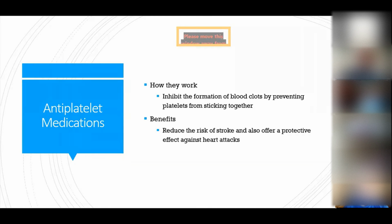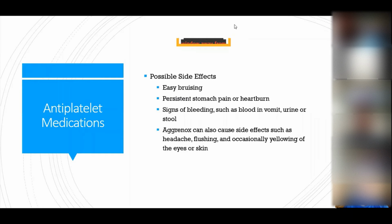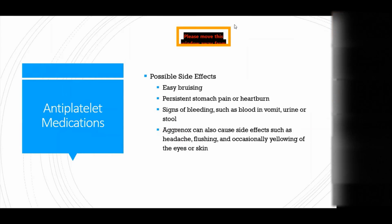So we'll pause there. If anyone has a question, you can type it in, or if you can unmute yourself and ask. Any questions about antiplatelets that we can go through? Okay, I'm not seeing any questions so far, so we'll continue on.